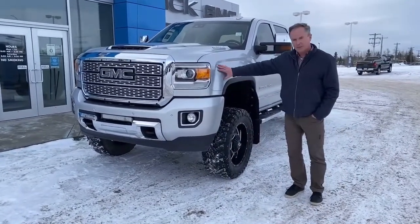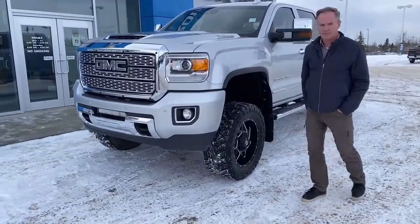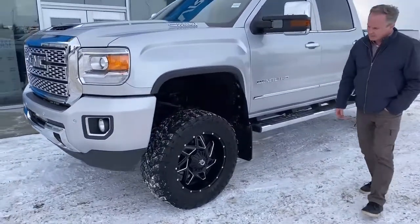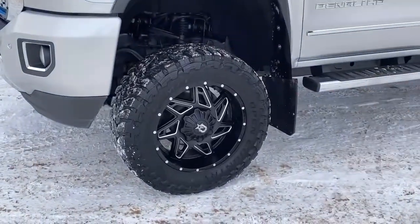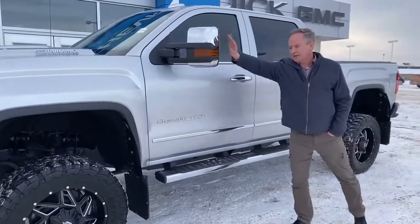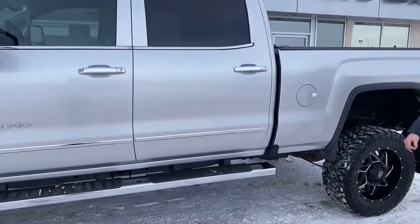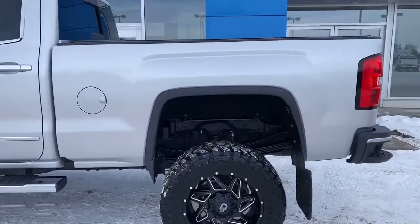Now it does have paint protection. It has a 3M coating on it, so that's great, and it helped protect from rock chips. Just moving down the side, as you can see, it is lifted. I believe it's a 6-inch lift, and it's got 35-inch rubber on it, and aftermarket wheels. It's got the tow mirrors on it that are extendable. It's got the Denali badging. Of course, it's got the running boards, and no major dents or scratches as I look down here.